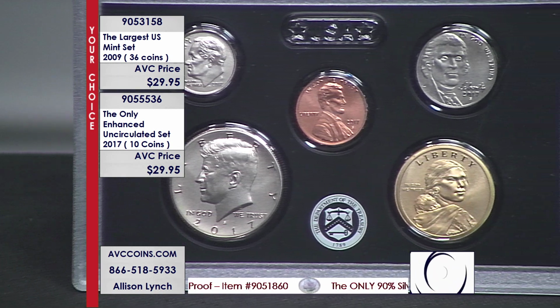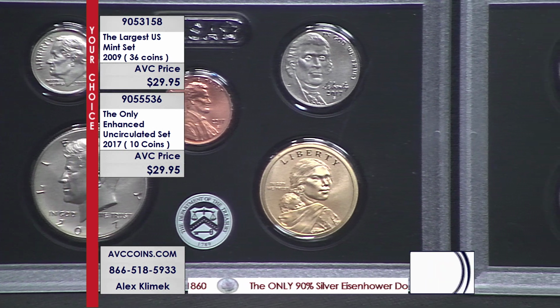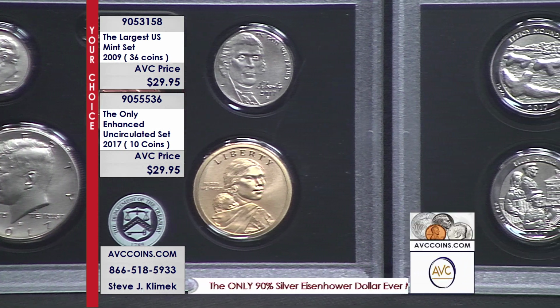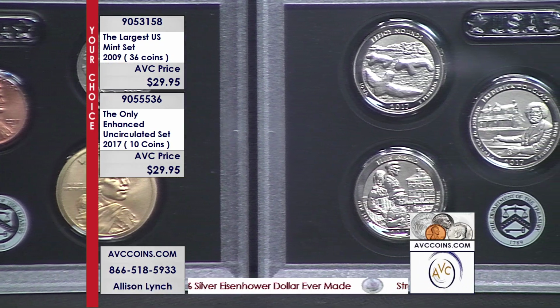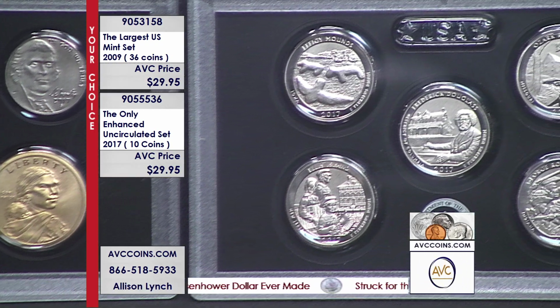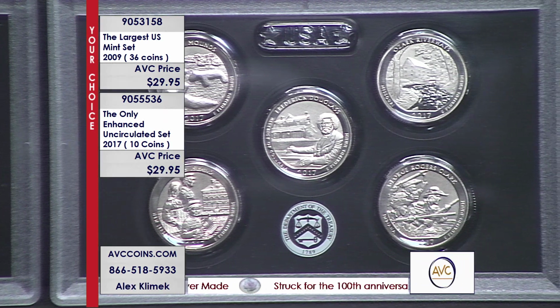Now, we did have a couple of our competition on this, and they're at $67.95. We're less than half. Now, of the two, it's hard to say one's a favorite versus the other because they're such great sets overall. But that enhanced is something special.